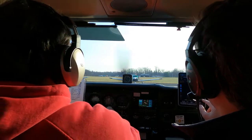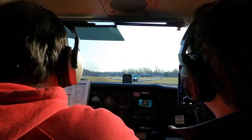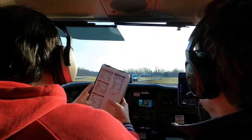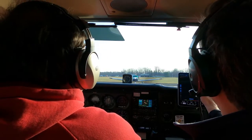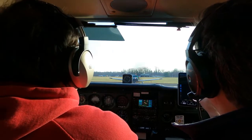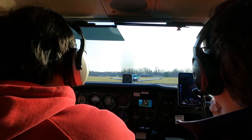Automated weather observation 1943 Zulu. Wind calm. Visibility 10. Sky condition clear. Temperature 1.1 Celsius. Dew point minus 0.2 Celsius. Altimeter 3001. Remarks. Density altitude minus 500.